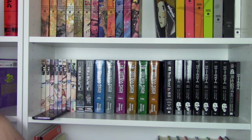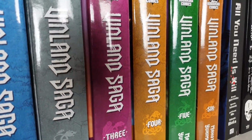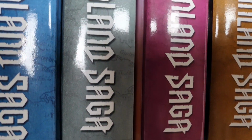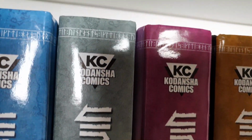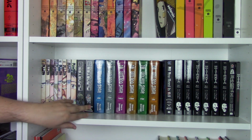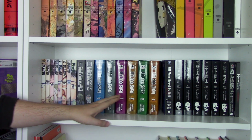And next to that one is a very famous manga that I've only just gotten to collect partly this year, and that is of course Vinland Saga by the same man who created Planetes, Makoto Yukimura. I haven't read much of Vinland Saga, only up to the end of the Baltic Sea War arc. It is the last major arc to be concluded in Vinland Saga. Now they're on to something else. I haven't read it since.